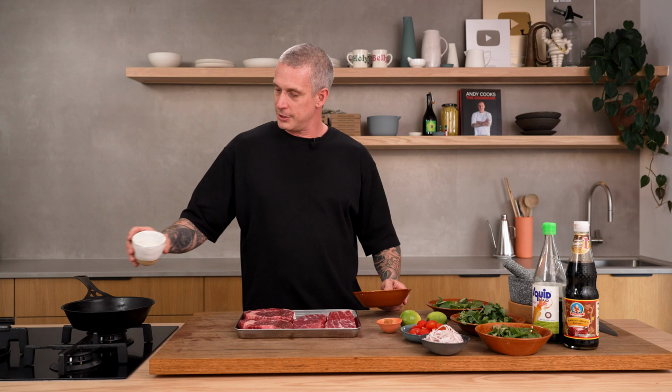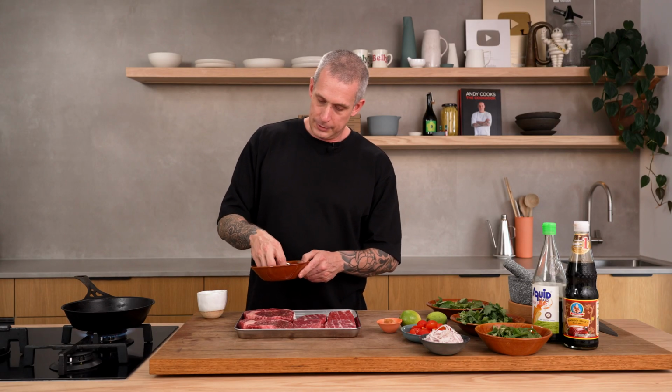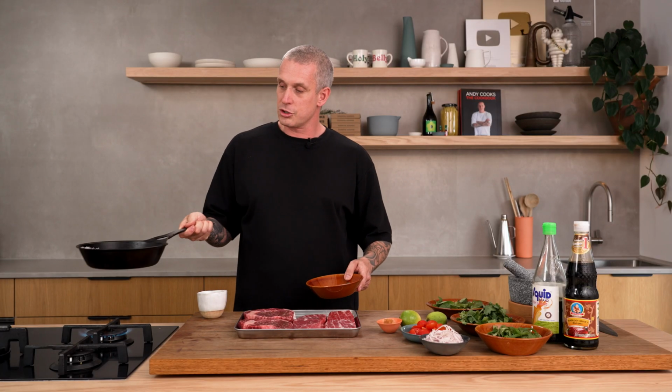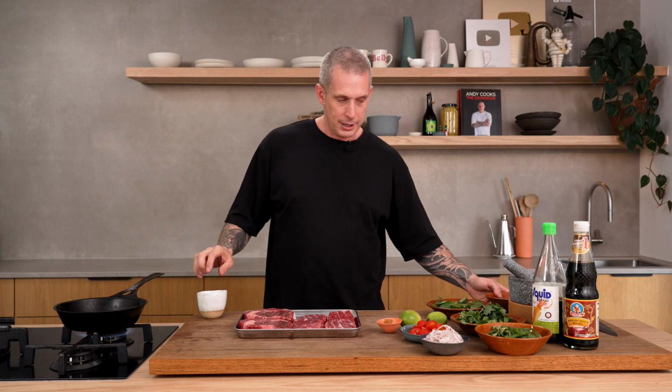So I've got some jasmine rice here into a pan, turn that on, and I'm gonna add a couple of kaffir lime leaves. And that's gonna give a lovely fragrance to that rice. We're just gonna toast this until it goes nice and golden brown. And while that's toasting, we can marinate our steaks.